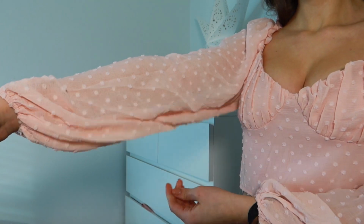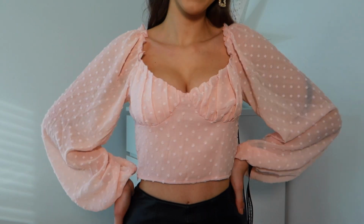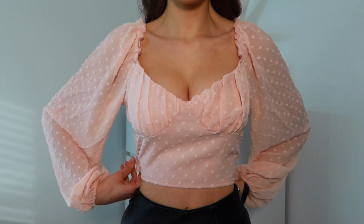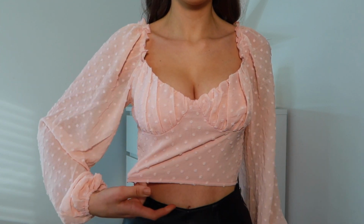The sleeves are just massive balloon sleeves. I really like the sleeves on this. Slightly baggy around the bottom bit, it wasn't tight on me. I think with jeans as well, this would be quite nice for a Valentine's Day brunch, or again something more casual at home, more of a cute kind of top.